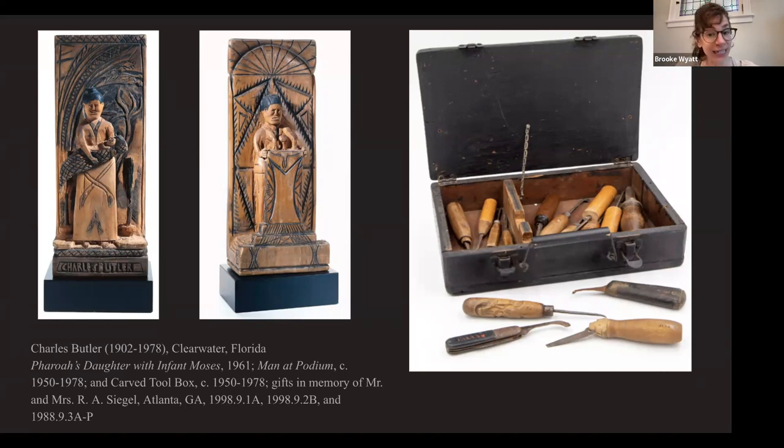But for Material Witness, we wanted to dig deep into the museum's collection and show other aspects of Charles Butler's practice that had never been shown before, but that were in the care of the museum's storage, such as the artist's toolbox and set of tools. And I want to emphasize that he made these all himself.